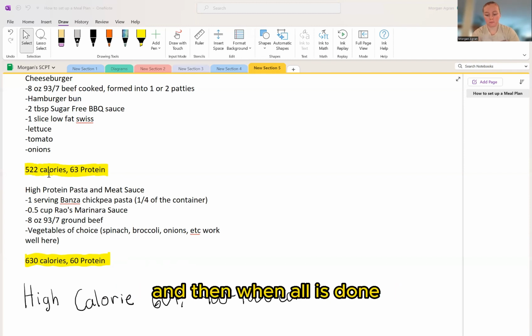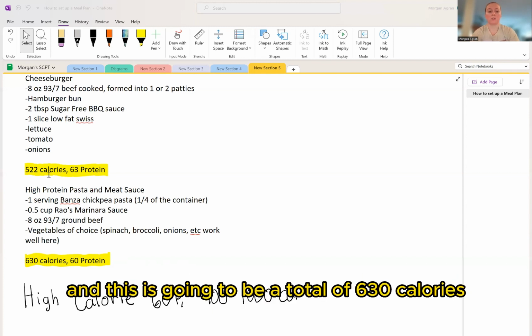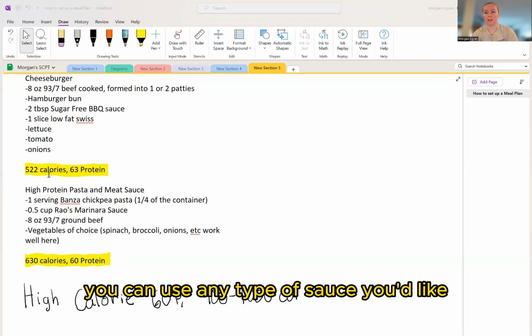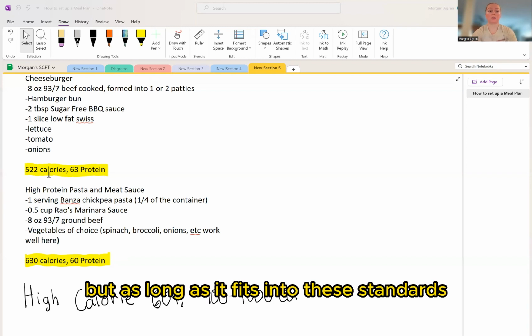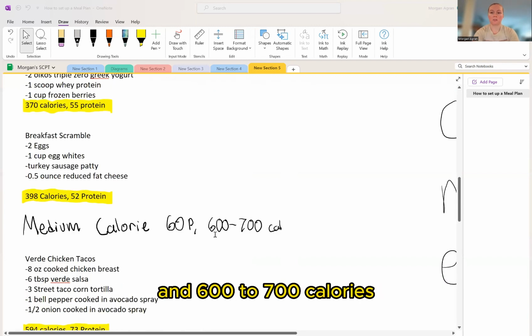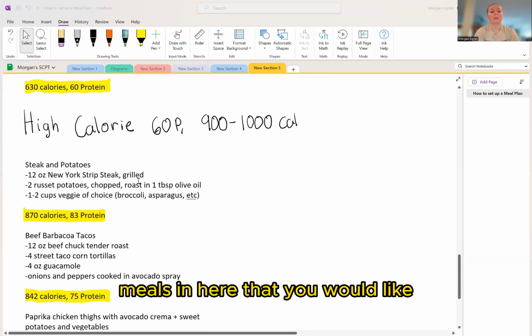And then when all is done, you can combine the pasta and the marinara sauce. And this is going to be a total of 630 calories and 60 grams of protein. This is going to be a great midday protein hit with some carbs. Great stuff, tastes delicious as well. You can use any type of sauce you'd like, as long as it's a red sauce. Cream sauces are going to be a little bit higher calorie, but as long as it fits into these standards of 60 protein and 600 to 700 calories, you can add whatever meals in here that you would like.